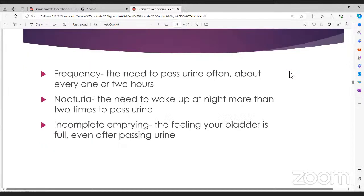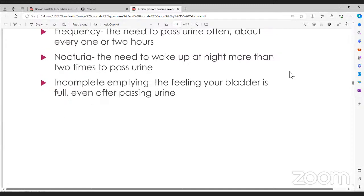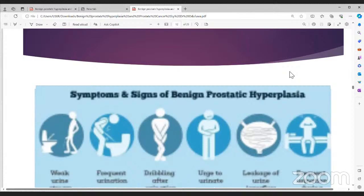And another symptom is called incomplete emptying. The individual feels the bladder is full even after passing urine. So these are pictures showing the symptoms that I just explained.